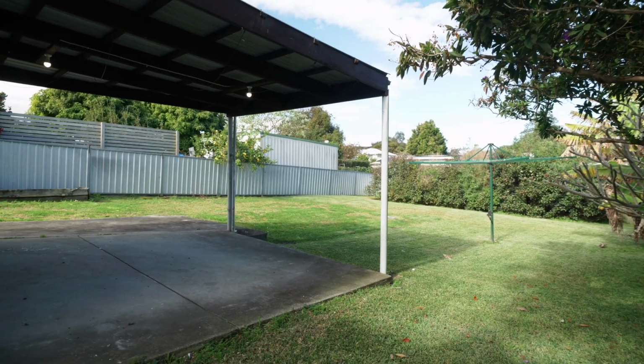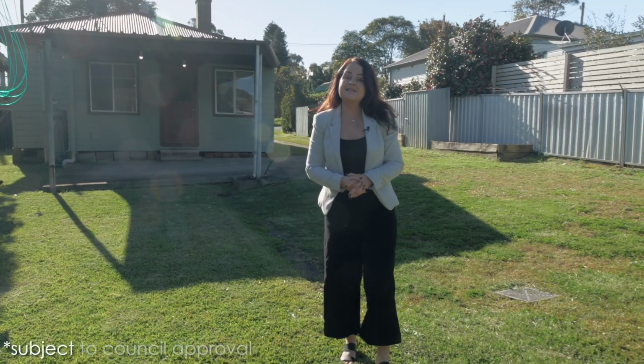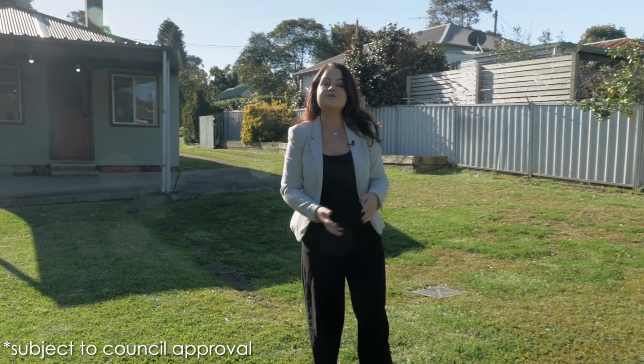Great side access into the large level yard with room to extend the home, build a shed, or the potential for a granny flat.